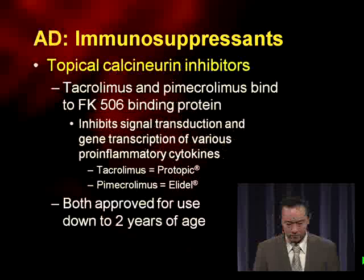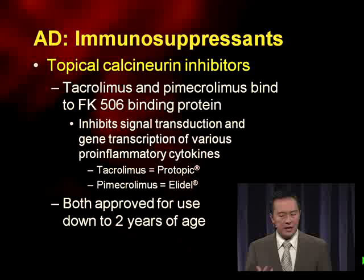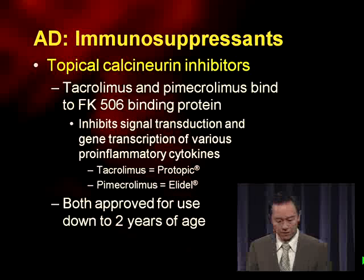Now, there are also other immunosuppressants such as topical calcineurin inhibitors, such as tacrolimus and pimecrolimus. Okay. These bind to the FK506 binding protein and inhibit signal transduction of T cells and also the pro-inflammatory cytokines that are released by T cells. So they work pretty effectively. Both of these, tacrolimus and pimecrolimus, are approved down to 2 years of age.